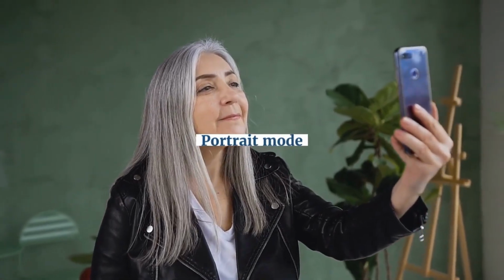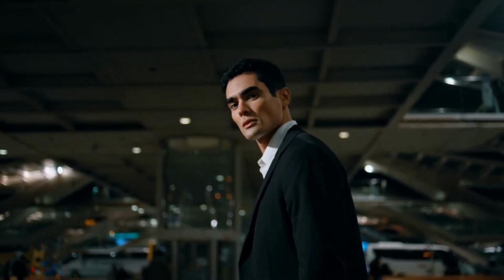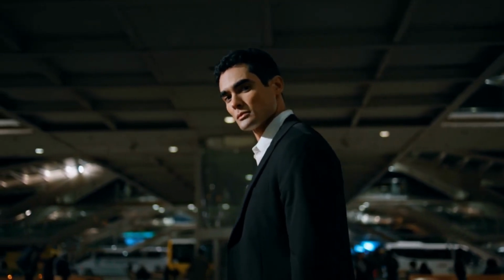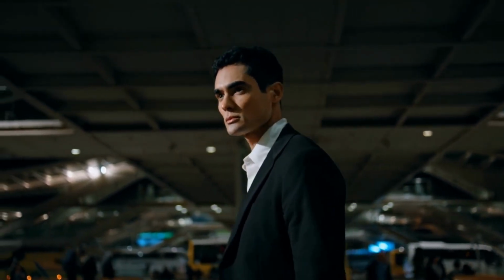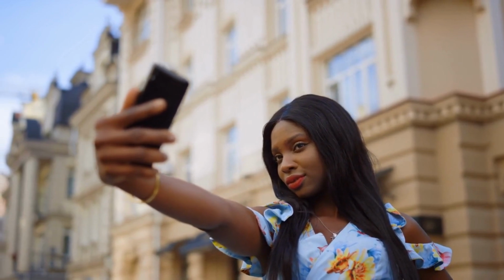Another great feature that many phones have today is portrait mode. This setting helps create a beautiful effect where the subject is in sharp focus, but the background is blurred. This is called a shallow depth of field. Phones like the iPhone 15 Pro have really good portrait modes that make your photos look professional. It's a great way to draw attention to your subject, making them stand out in a busy street scene.